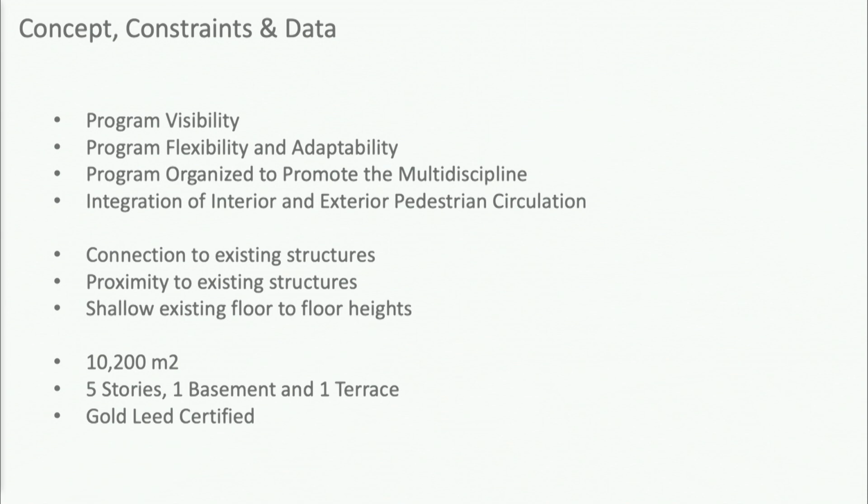Also, because we don't know what's going to happen, program flexibility and adaptability over time was super crucial in the concept of the building. And then for us, pedestrian circulation is the most important thing so that we can have connections of the different programs in a way that we can promote the different programs and the different disciplines. Some of the challenges that we had related to the existing buildings, and we'll see that a little bit in part of the show, and the proximity to existing structures.